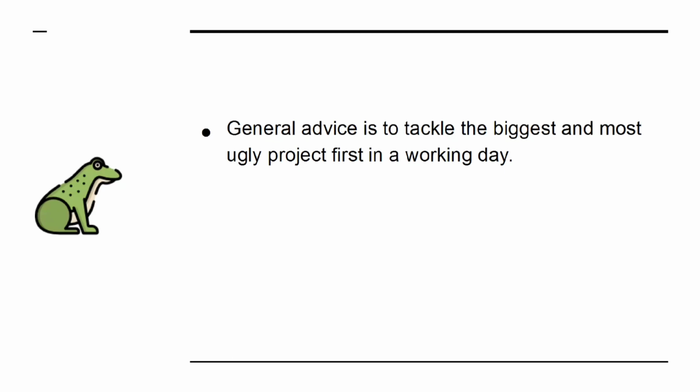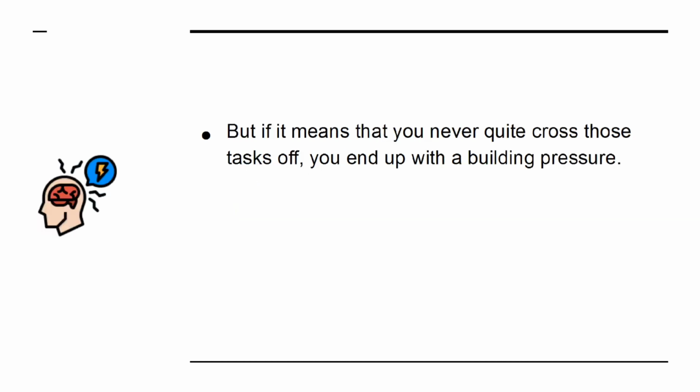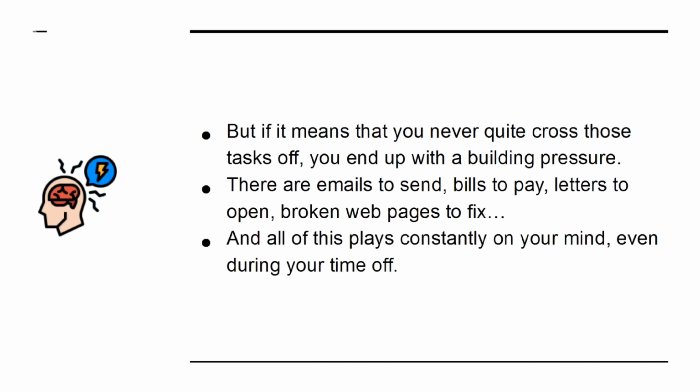General advice is to tackle the biggest and most ugly project first in a working day. This is referred to as eating the frog. This is good advice as it means you can focus on providing value and getting work done rather than getting bogged down with administrative tasks. But if it means that you never quite cross those tasks off, you end up with a building pressure. There are emails to send, bills to pay, letters to open, broken web pages to fix, and all of this plays constantly on your mind even during your time off.